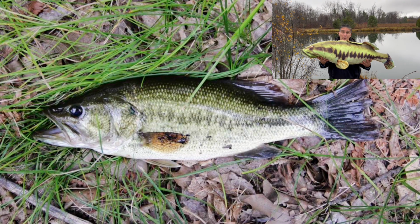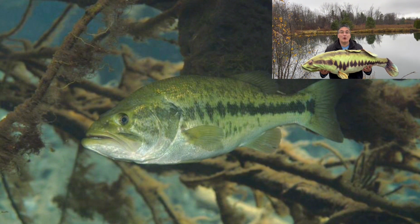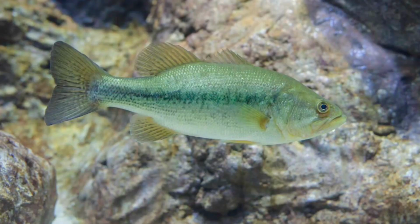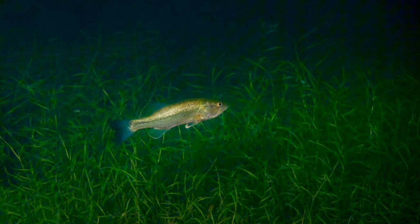Tip 9, the wind can be your friend. We're going to show you how to catch more bass, knowing a lot more about the wind. You always want to fish with the wind in your face because bass and fish in general swim with the current. So it'll be much easier for them to find the bait you're throwing.